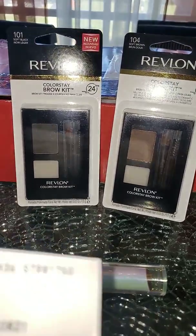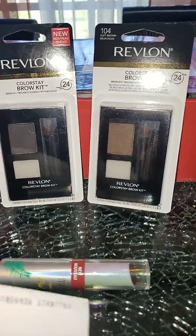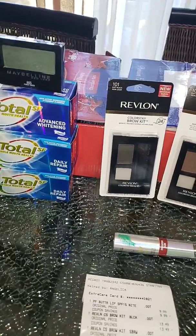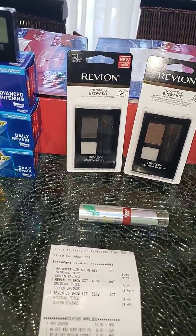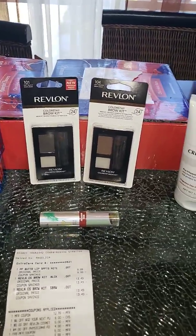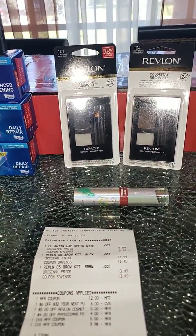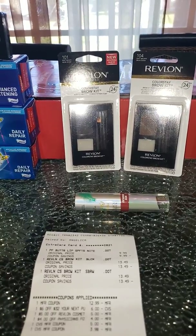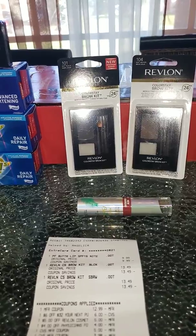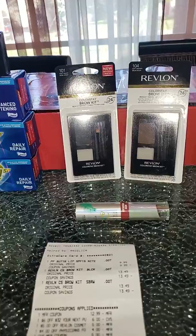Plus, I used the Revlon buy one, get one free coupon that I had. It's the manufacturer coupon. I actually got this coupon from a coupon fair because I don't get the SmartSource. I only get RetailMeNot in my region. I have to buy the newspaper if I want to get the RetailMeNot, and it's not worth it because it's $4 per newspaper and I feel like it's a waste of money. I'm trying to save money here, not spend. So I keep the cost low.